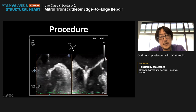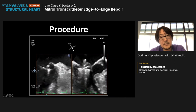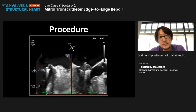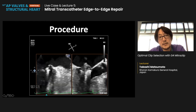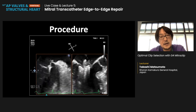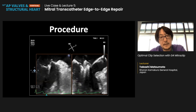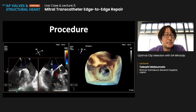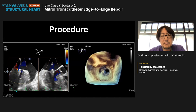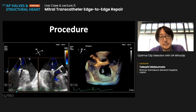Then the posterior leaflet slipped out. So this is the second grasp. I used independent grasping, anterior leaflet first, then grasped the posterior leaflet. In this second grasp, I successfully grasped both leaflets. After grasping, before deployment, there is a residual jet, but it is just mild to moderate. So I decided to deploy the clip.